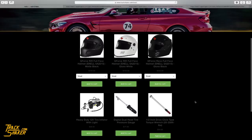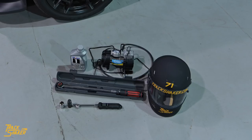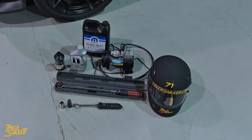Some other things that you'll need to bring with you are a socket for your wheel lugs and any wheel lock keys if you have wheel locks. With as much high RPM driving as you'll be doing on the track and potentially having a fair distance of travel to and from the track, your car may use a good amount of fluids. It's a good idea to bring some extra motor oil, engine coolant, and brake fluid with you to the track day.